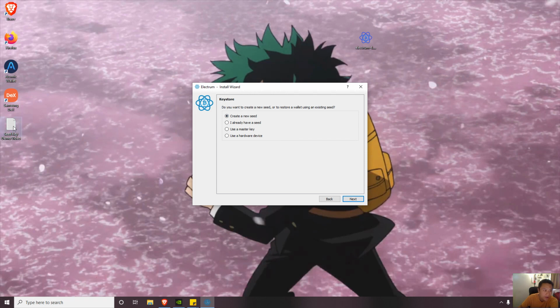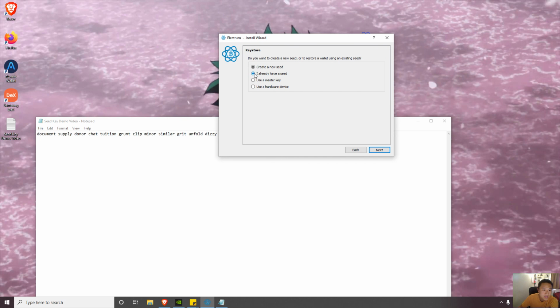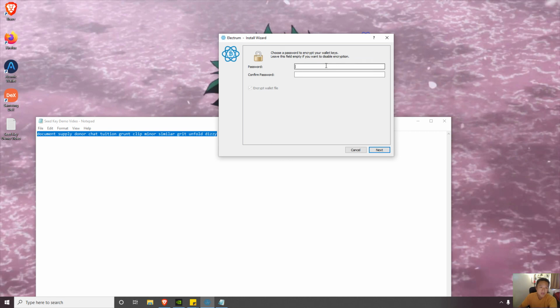And here, remember, I already have the seed key. So I already have a seed. I'm restoring my wallet, putting in the seed key, copying, pasting this here, and pressing next. And see, it's asking me to encrypt the wallet again. So this is kind of your way of password resetting your wallet in case you ever forget about it.